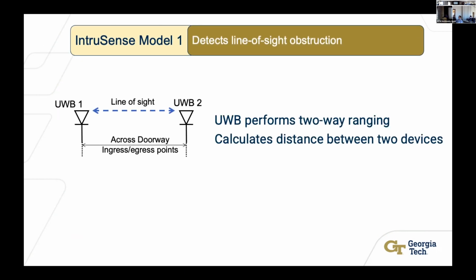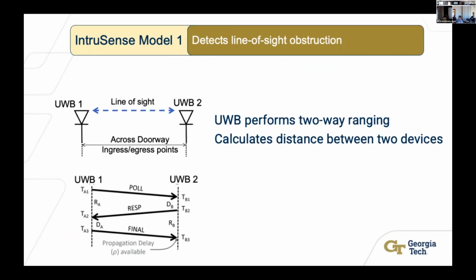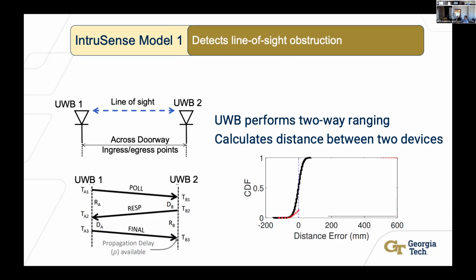Well, here is the idea. You have 2 UWB devices. They're exchanging information between them. This is known as a poll, response, final 3-message exchange, which provides you a means to calculate the distance between the 2 UWB devices. When you do not have any obstruction of the line of sight, then the distance measurement between UWB devices is going to be very accurate within few centimeters.